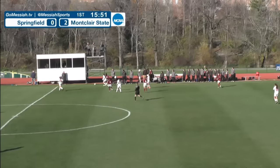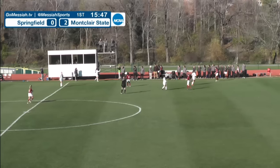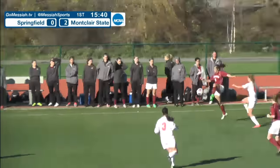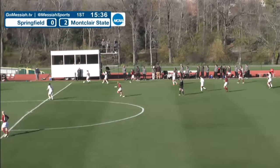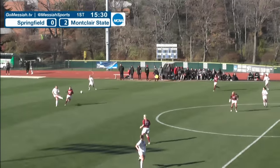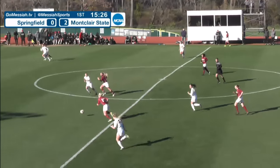Springfield trying to work it up, far sideline. Good turn by Fowler, but it's a little too hard, goes out of bounds. Keep an eye on Fowler on that far sideline. She's played well all game and will continue to look to get perhaps a result for Springfield. Fowler has 6 goals, 7 assists on the year. She's been a leader for her team all year, looking to keep them going as they try to battle back from a 2-0 deficit here.